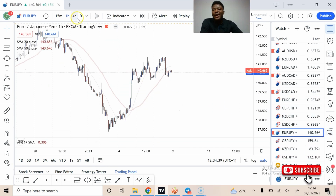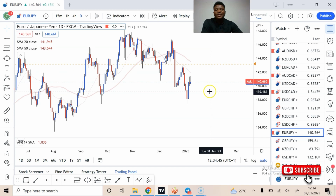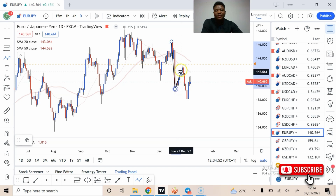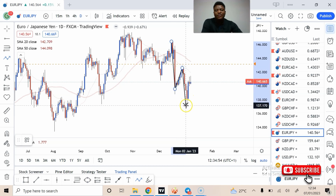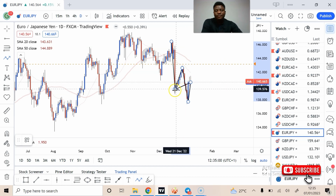So EURJPY is another one that I'm looking forward to trade off. Now, if you look at this on a daily time frame, we have a clear, clear case of lower lows and lower highs. So it created a lower low and is back to our previous low.